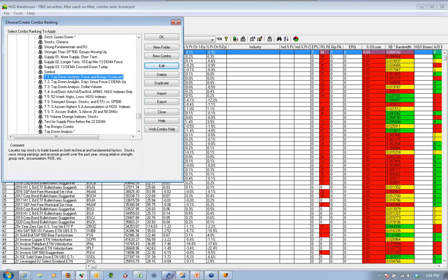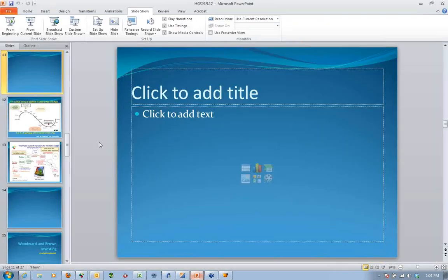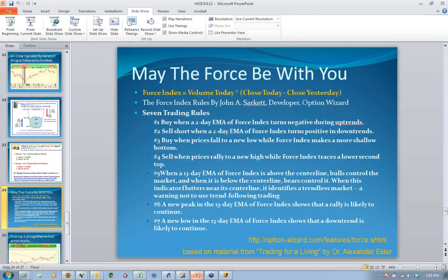I use what's called a top-down, which is balanced because it looks at 1- and 5-day prices, all technicals, no fundamentals, and then it looks at a 13 and a 2-day force. For those that don't know, the force is calculated by looking at volume today times change yesterday versus today. So the direction of the force is going to be how the stock behaved up or down. The size of the force is typically volume. So things like JP Morgan, Bank of America, and diversified banks have such volume, I can assure you without looking they'll be at the top or the bottom of the force list on a daily basis.